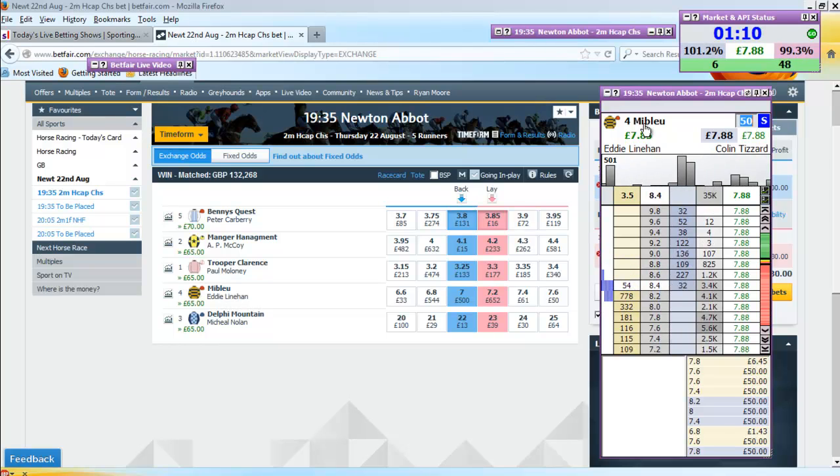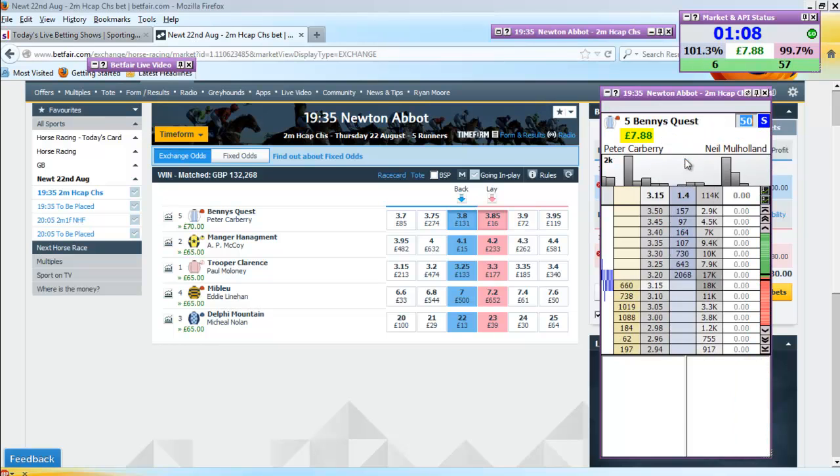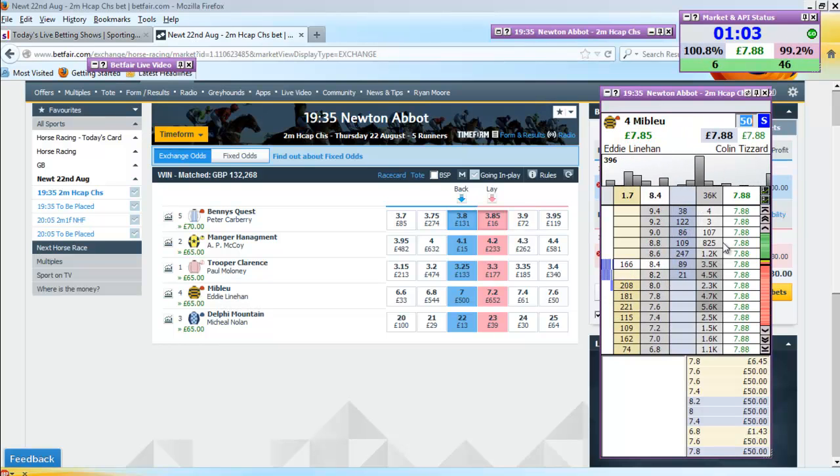So now win, lose or draw, it doesn't really matter. Any runner on the market, I got £7.88. So that, guys, is Betfair trading in a nutshell, with the use of the software, which is very helpful, I must say, at the least. And an alternative way of making money on Betfair's exchanges.